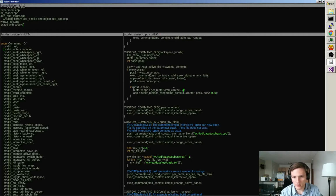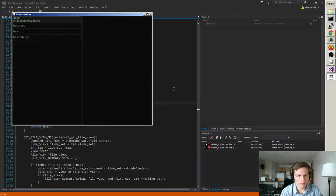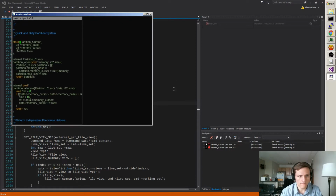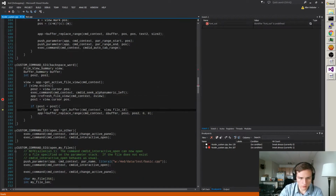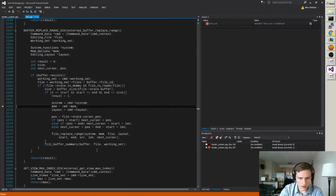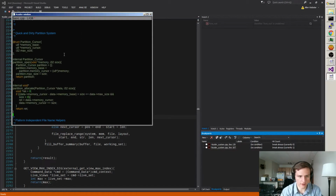and view.file ID. Basic. Okay. Okay, now my buffer exists. Okay, so I think that should do it. Yeah. Awesome. So if I take this out, is Strange Zach here? Because he's been asking for this, so now you've got it.